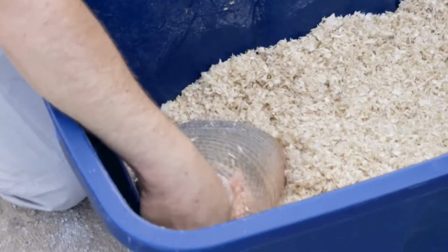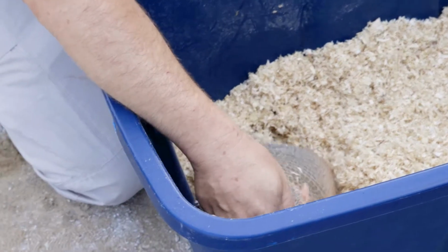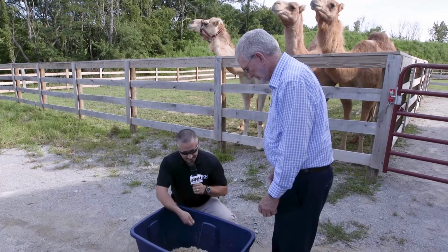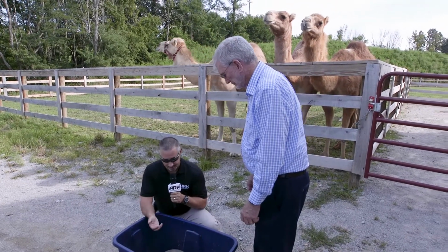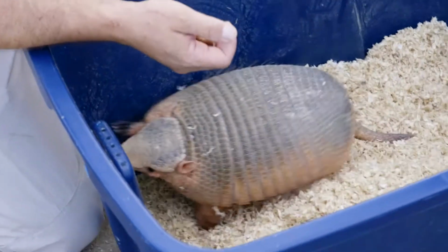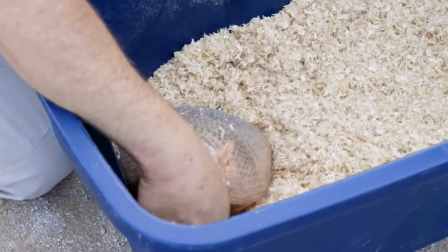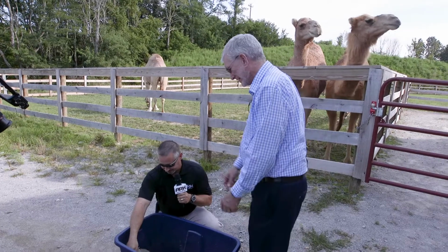I've noticed that the names of all the animals here, you seem to find those names in the Bible. Yeah, every zoo animal has a biblical related name. Oh, that's fantastic. In the case of Esau here, he is a red, hairy armadillo, which is similar to Esau in the Bible, who was a red and very hairy man. I like that. That's great.